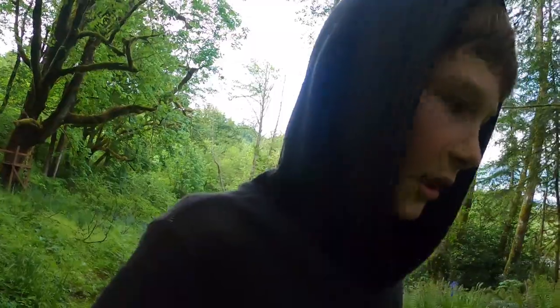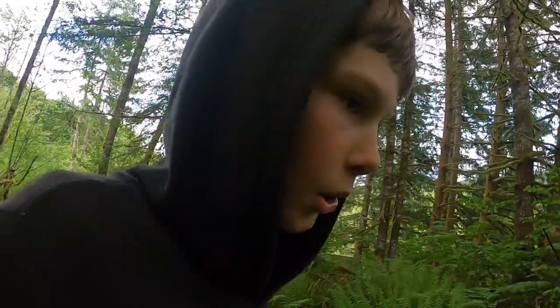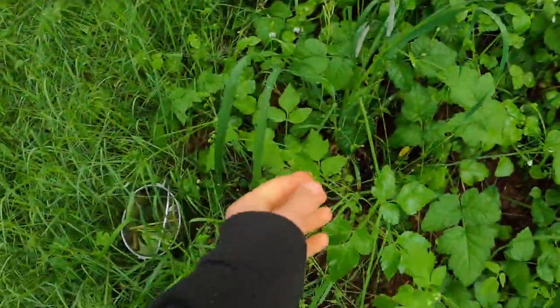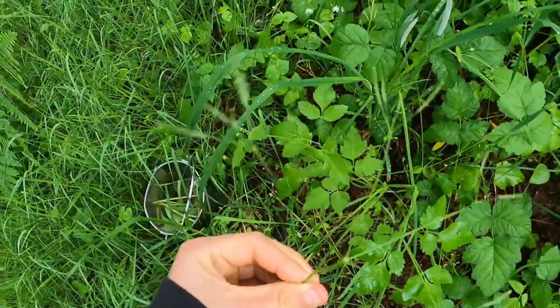Number two on the list, there is, let me find some. I don't know what this is called. I forgot what it's called, but I know it's edible because I've been eating it for a while and a wild edible specialist came here and told us it was edible. So we call it licorice carrot. It tastes kind of like licorice.